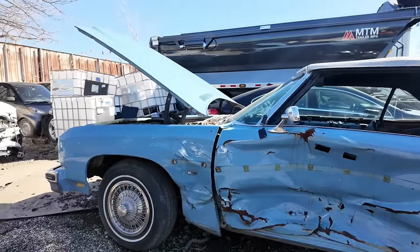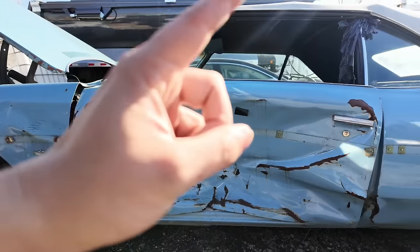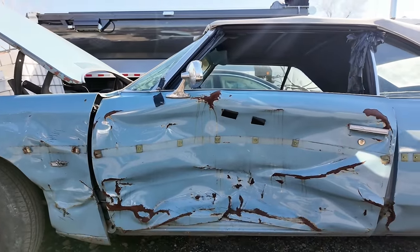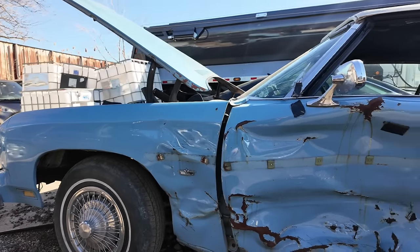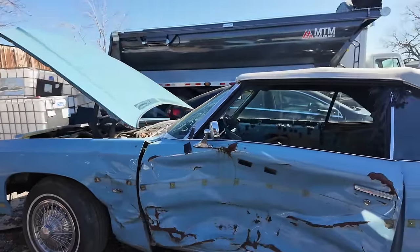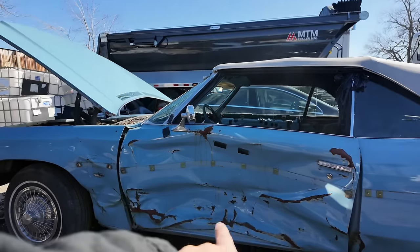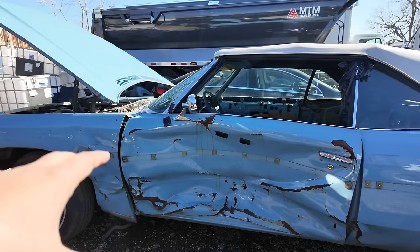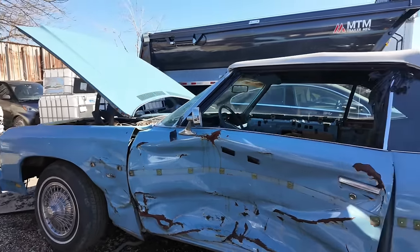So this is the bad part, guys. It needs a fender, it needs a door. They got a door that comes with the car. Yeah, it's a big project, guys. The rocker and the bottom are still good. It's just gonna need a door and we're gonna have to find the fender. They said the frame was good.